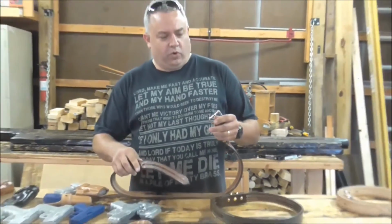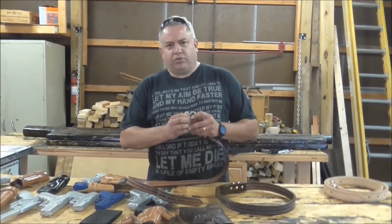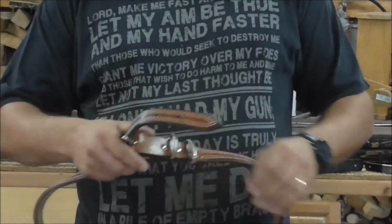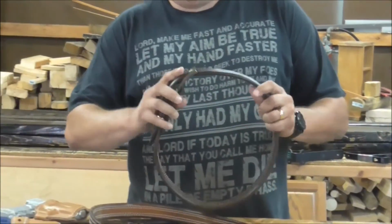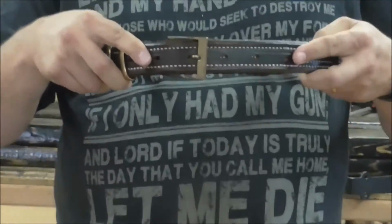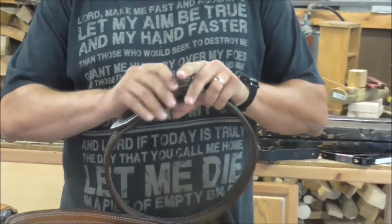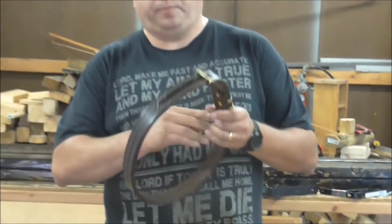Another thing you're going to look for, most of the belts I do have a roller buckle. That will reduce some of the wear and tear. This belt here, which I made for my son, he only wore a couple times, is essentially a new belt. I didn't put a roller buckle on, I took one of his old buckles, put that on, but I still have the two keepers here.